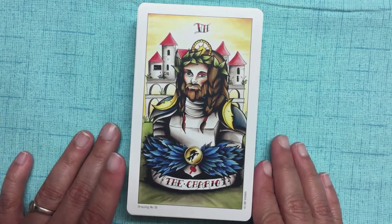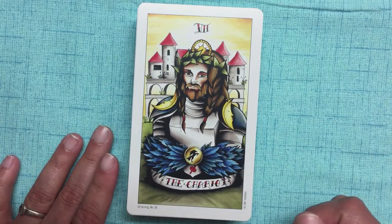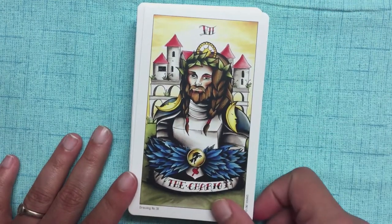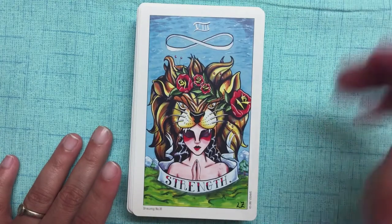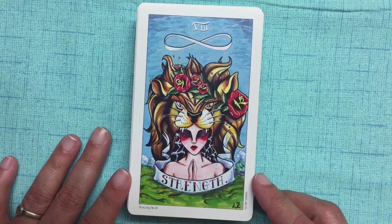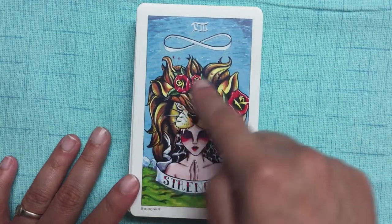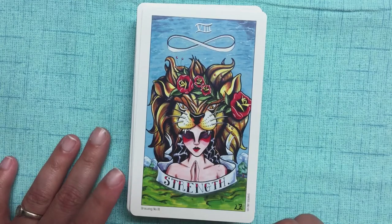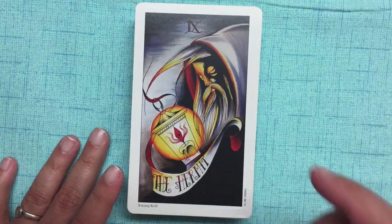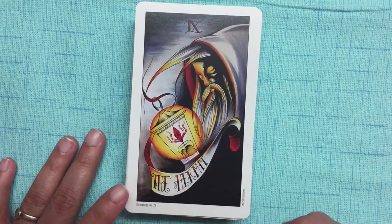The Chariot. This is lovely. Kind of does remind you of the Rider-Waite Chariot in a certain way, with the background and this stuff here. Strength. That is card number 8 in this deck. Very lovely, the Ouroboros and the... She's like wearing the head of the lion there. The Hermit. Wow. Love this card, so beautiful. Check the lantern. Pretty, no?